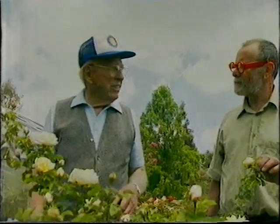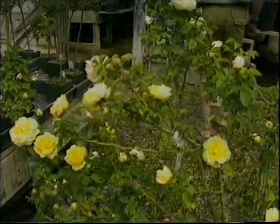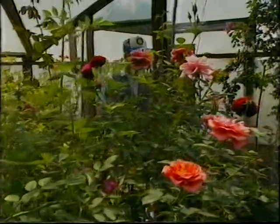It's a fruity fragrance. Fruity, yeah. But look at the buds on that. Come on in here, I want to show you something unusual.